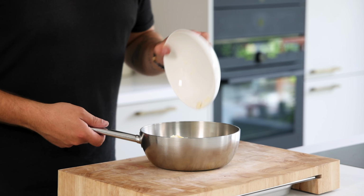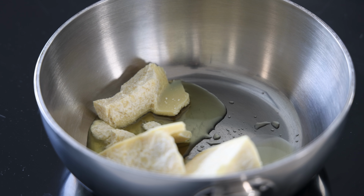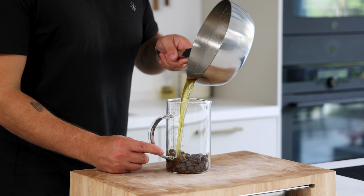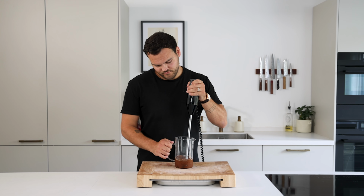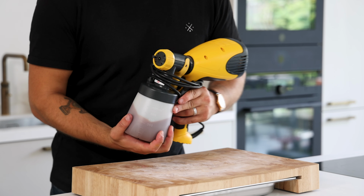Now the dark chocolate brush. First melt 150 grams of cocoa butter on a low heat. Then transfer 150 grams of dark chocolate into a measuring cup and once the cocoa butter is melted, pour it on the chocolate. Blend this to completely smooth. Now pour it into your brush machine and cover your worktop with foil.